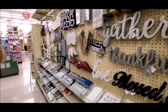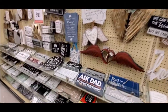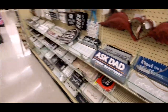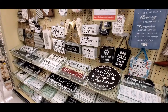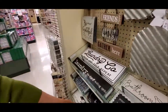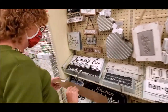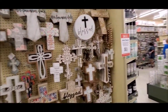Everything is 50% off here. That is nice. I like these. Ask Dad, he knows everything. Sweet. I like this one. Pet fur is part of the decor in this house. We need that for your mom. Kitchen help wanted. How much is that sign? A lot of kitchen stuff. I like those signs when you hang them up. $11. That ain't bad. 50% off. I get all the crosses here.